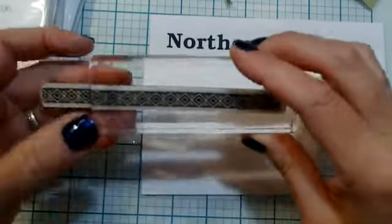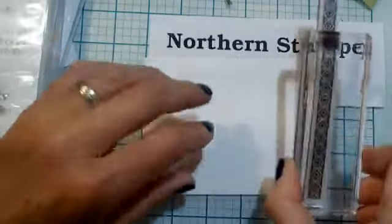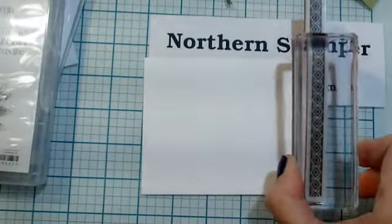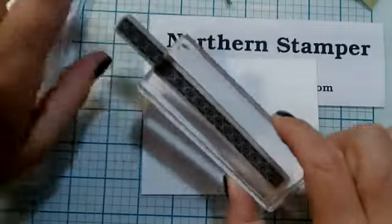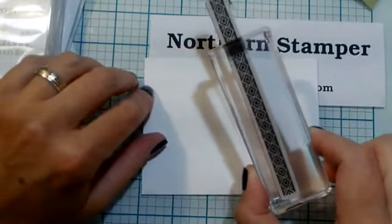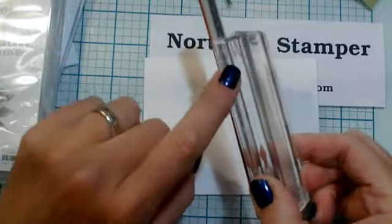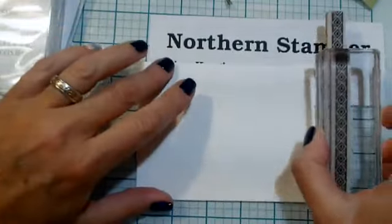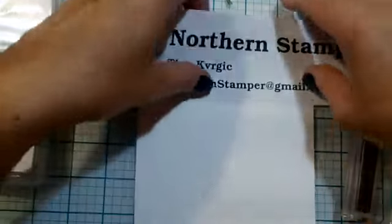Now, I'm using this one because I just need it to go the span of the card, so it's going to hang off a little bit. But blocks are one of the best tools to have, and I love Stampin' Up! because they have these little edges here. Definitely, if you are getting started, you want to get some blocks.